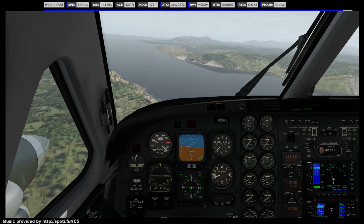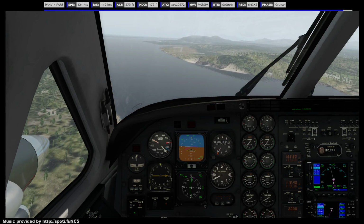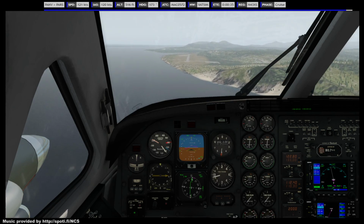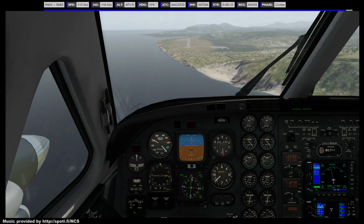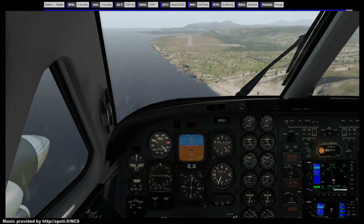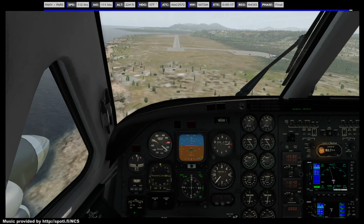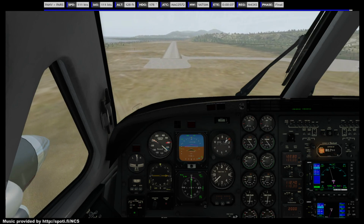Does look like we're gonna have a ramp here, okay? A couple of them. Alright. Russian Mission traffic. 500. November 43 X-ray Sierra short final. Runway 18. Gear down. 400. 300. Stable. Stable, but a little high. 200. There we go. Now we'll call stable. 100.